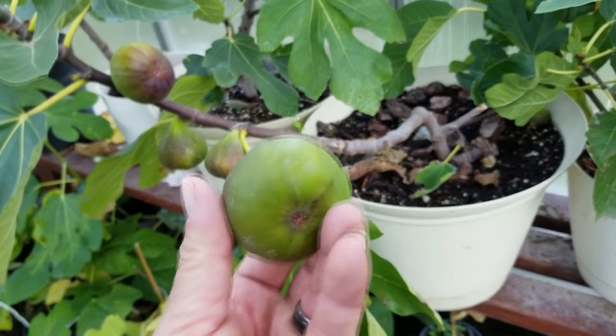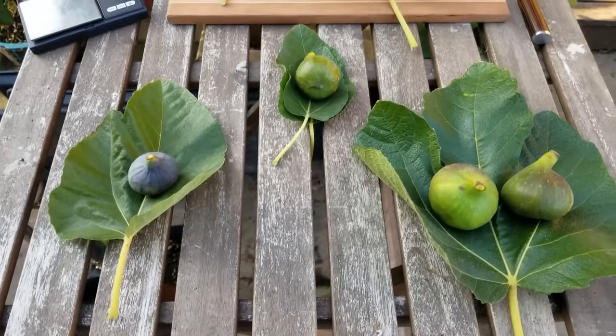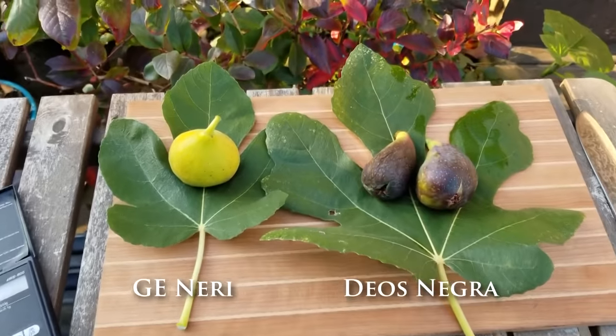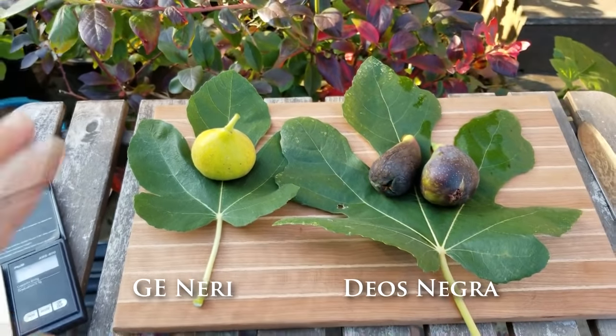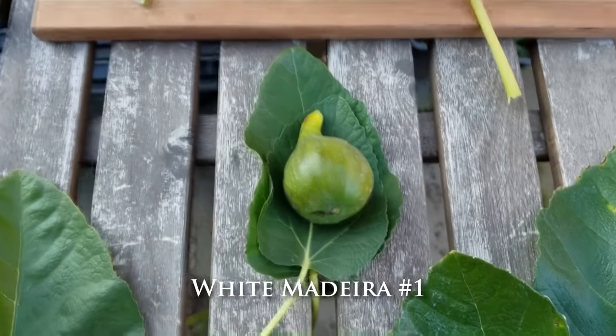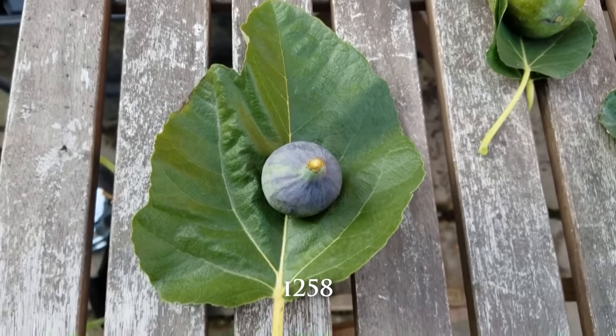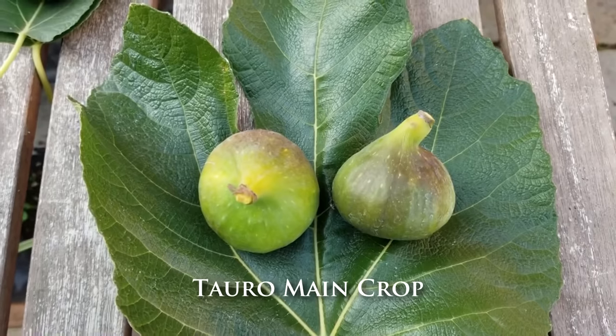Good looking Tauro here. Picked five different kinds of figs here. These I've already done, Dios Negra, GE Neri. I'm actually just going to take some professional photos of these guys, as well as this white Madeira right here. These two are new for the season. This is the i258 and the Tauro main crop.